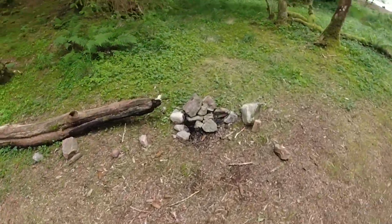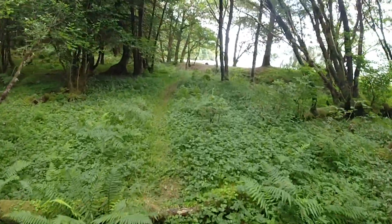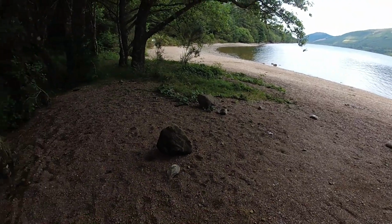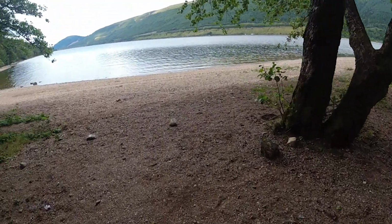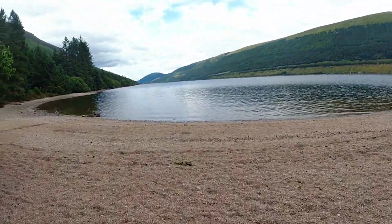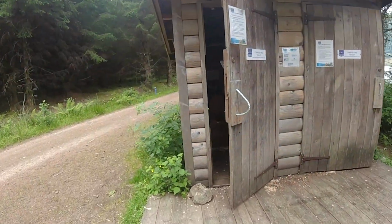What's up here? Most people have had fires. Oh good, this is a pathway here. I think someone's had a tent here because you can see the big stones they've used to anchor down the tent, although this one's not so big. Looks like they might have had a fire there as well. Idyllic. That'd be cracking. Wake up to that.